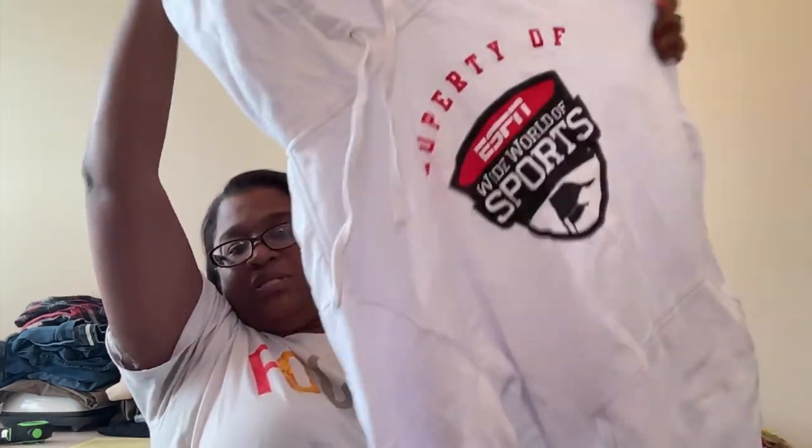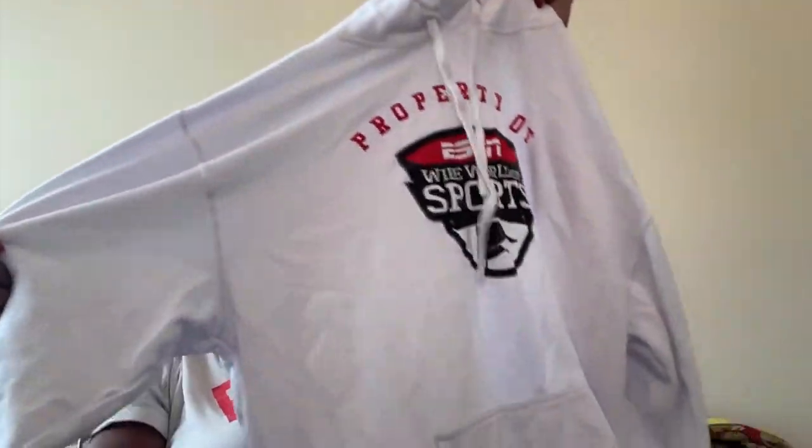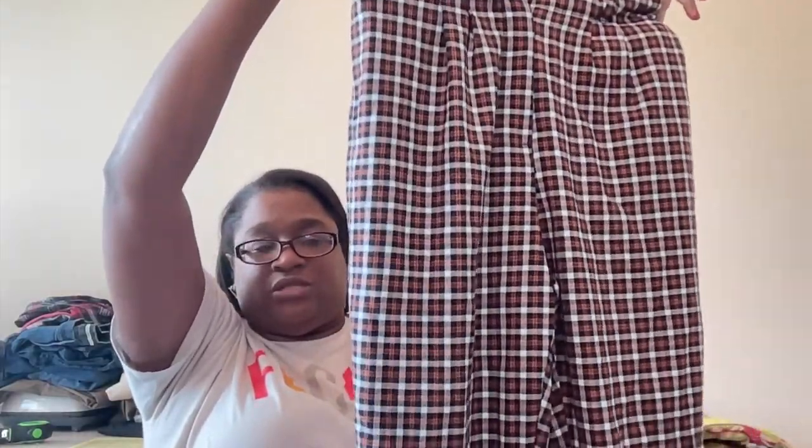This is ESPN Sports, and I'm going to put this in my Disney Whatnot auction, which I don't have that bin up here, but I'll throw that over here. These are, I might have one time. This is Topshop, and these are size US 6, but they're these plaid high-waisted pants. So I'm gonna get those listed on Poshmark.